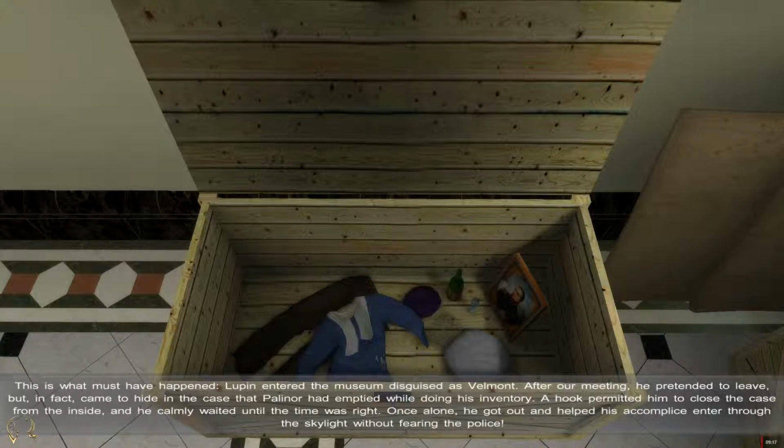This is what must have happened. Lupin entered the museum disguised as Velmont. After our meeting, he pretended to leave, but in fact came to hide in the case that Palinor had emptied whilst doing his inventory. A hook permitted him to close the case from the inside, and he calmly waited until the time was right. Once alone, he got out and helped his accomplice enter through the skylight without fearing the police.